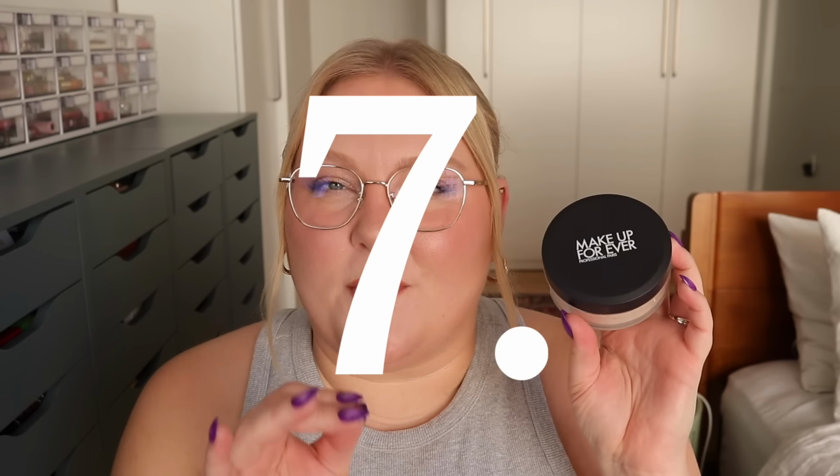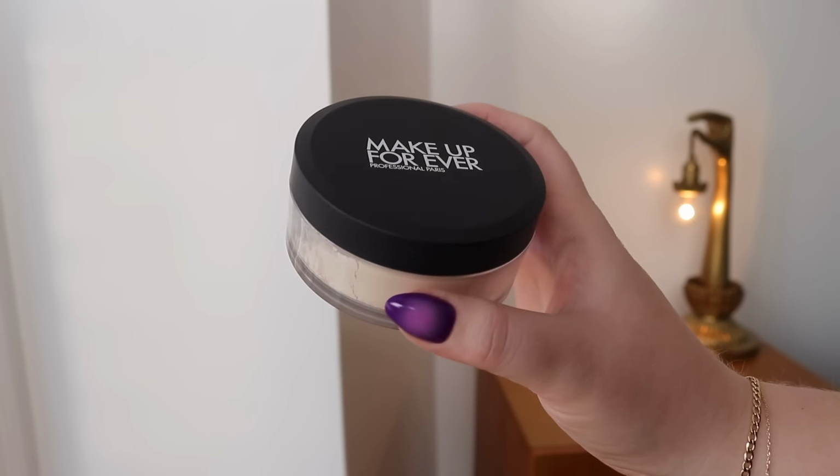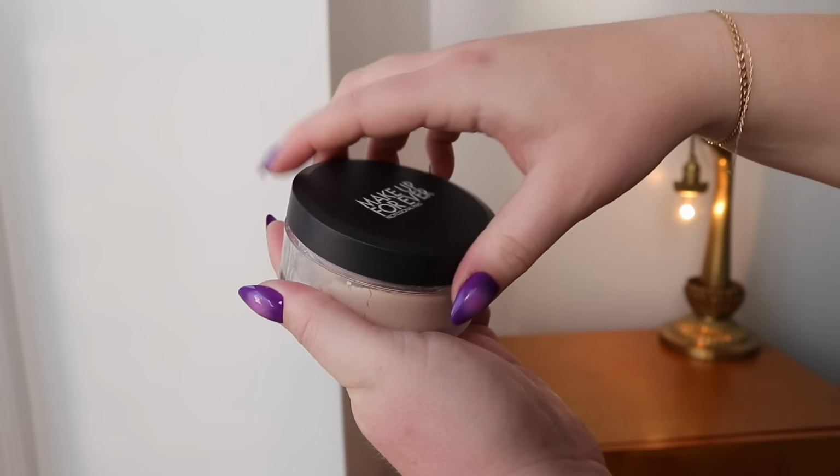And I actually like that because it helps give me a little bit more coverage while also, again, kind of controlling my oil. So love this powder. And then a newer powder that has captured my heart is this one from Makeup Forever. This is the HD Skin Setting Powder, and it is a loose powder, but I love that it has a puff in it, which is so nice.